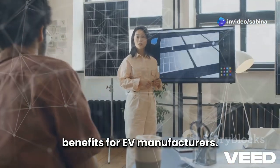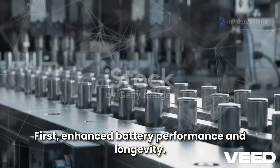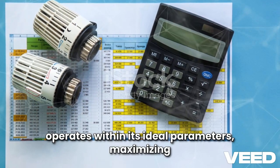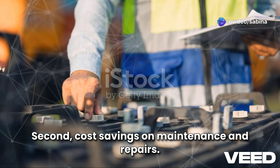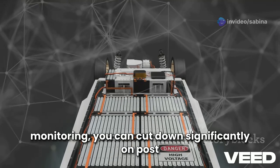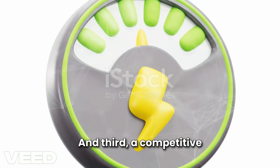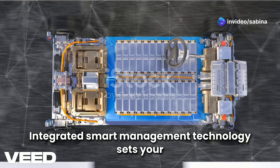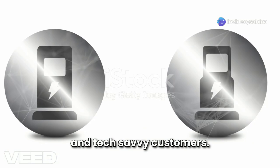Here are the 3 killer benefits for EV manufacturers. First, enhanced battery performance and longevity. Our software ensures that each battery operates within its ideal parameters, maximizing efficiency and extending life. Second, cost savings on maintenance and repairs. By preventing battery degradation and failures through smart monitoring, you can cut down significantly on post-sale service costs and warranty claims. And third, a competitive edge through advanced technology. Integrated smart management technology sets your brand apart, appealing to environmentally conscious and tech-savvy customers.